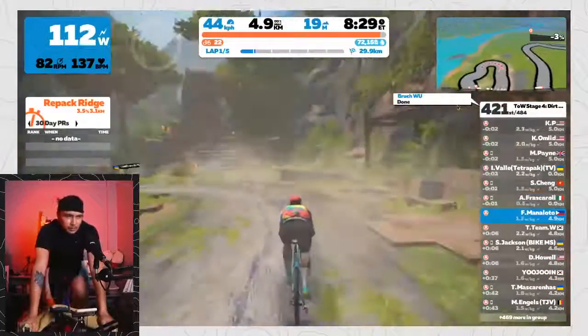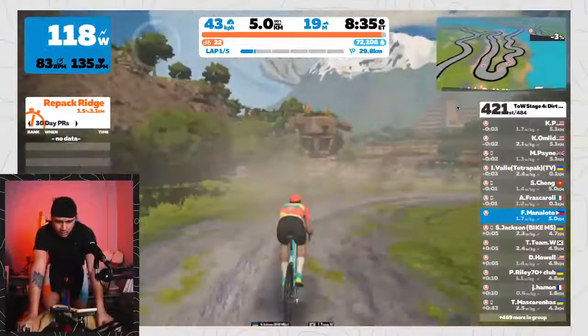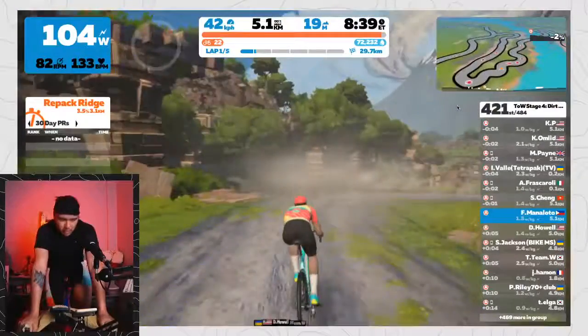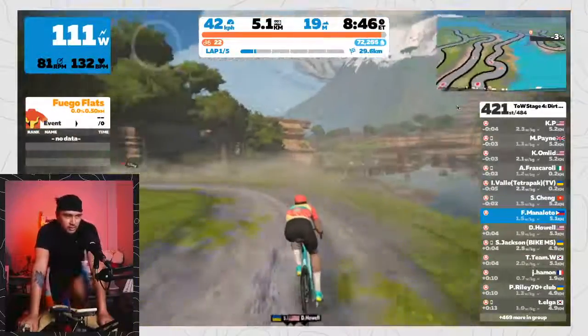I think once pa nga lang ako nakapunta dito sa ruta na to. I normally don't like off-road dito sa Zwift. Or hindi naman ayaw, I just prefer the flat road. Or paved road pala.